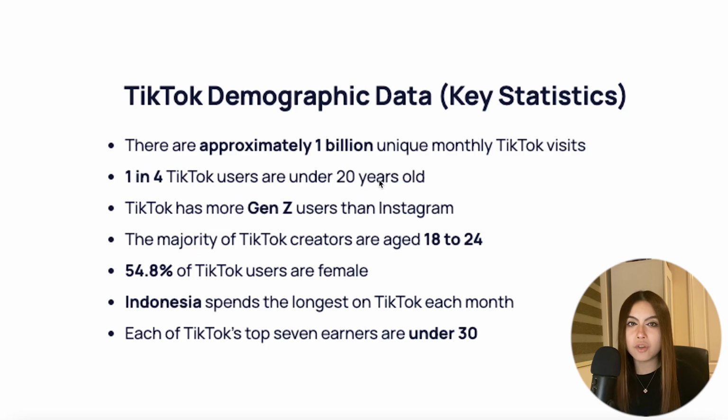Now, it's worth noting that the majority of TikTok creators and users are under the age of 30. It's famously known for having a much younger demographic, so it's not the group of people that is known for having the most money, which is why if you're selling products at a lower price point, they'll probably work better on here than very high ticket products.